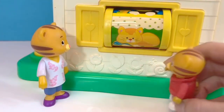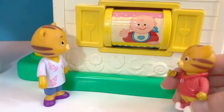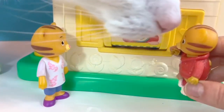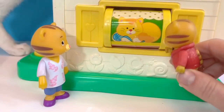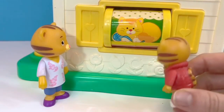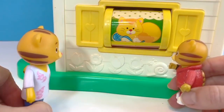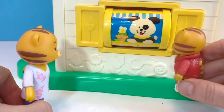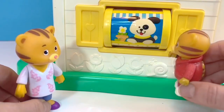There's Mum Tiger. What's she looking at? There's a baby. Oh, and a big kitty. There's even a picture of a cat the same color as Daniel Tiger and his mom. And there's one more picture on the spinner. Do you know what animal it is? It's a dog, and it's black and white with a yellow collar.